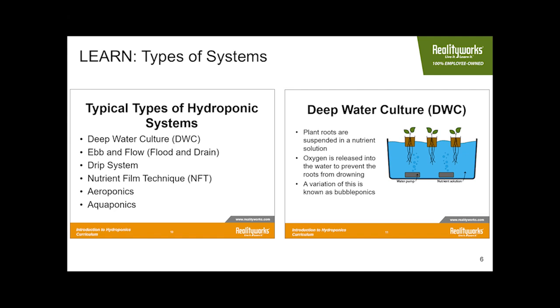The first one in the hydroponic world is what we call deep water culture. All of hydroponics has to do with the ability to grow without soil, but actually with water. In this case, the nutrients are delivered through the water, and the plants grow in water. So deep water culture is a type of growing system where it's just deep water. The nutrients are within the water, and the plant roots soak up those nutrients.